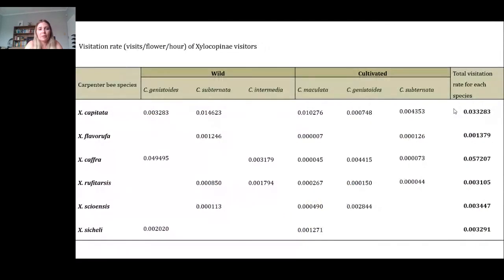So from the floral observation plots, I was able to determine a visitation rate of carpenter bee visitors. And I've divided the table into wild species of honeybush and then cultivated species of honeybush, and then the visitation rates of each carpenter bee species to each of the honeybush species. And you can see that generally both wild and cultivated species share similar pollinators, give or take a few here or there. And the same can be said for each honeybush species. Generally, they share the same pollinators.